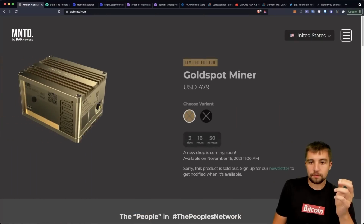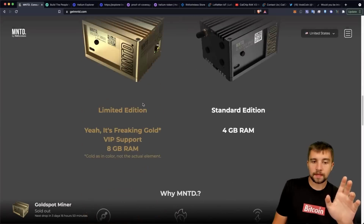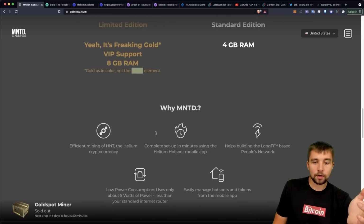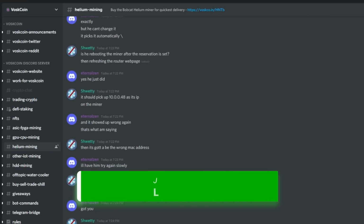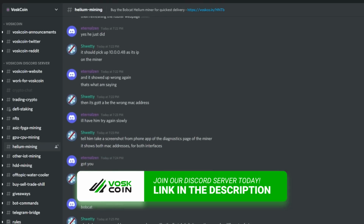Okay, so the fact remains that one of these costs $479. It's limited edition. It looks cooler, but it's more expensive. And basically the only difference here is with the limited edition, it's gold. And it's 8 GB of RAM, basically a little bit more future proofing here. And you also get access to their private gold member Discord server, which you should totally join the VoskCoin Discord server. In my opinion, the best Helium hotspot mining Discord server.